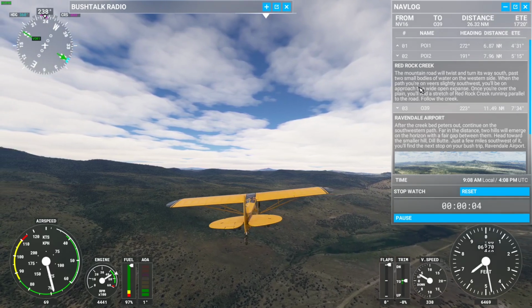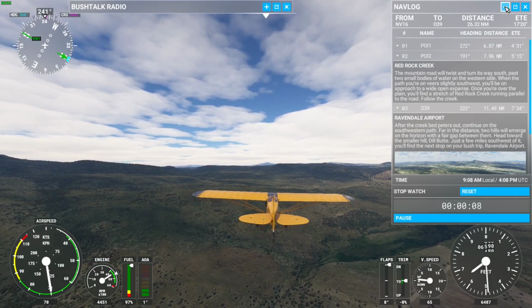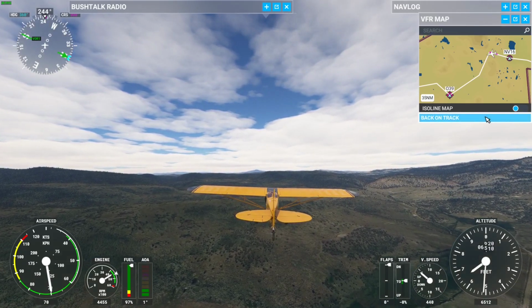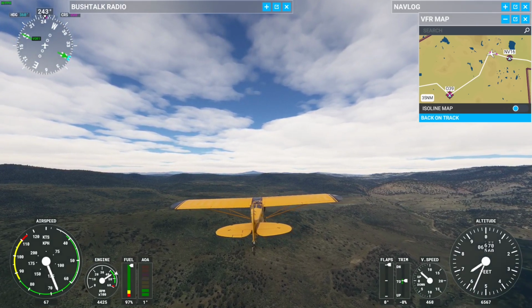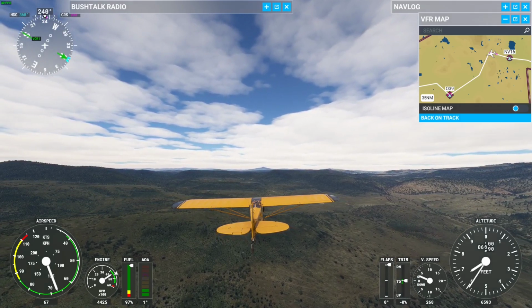We're going to turn our heading to 191. We're a little early, so we won't go too fast, but we'll start gently getting there.